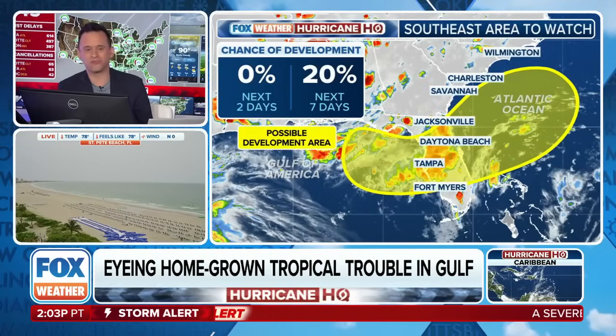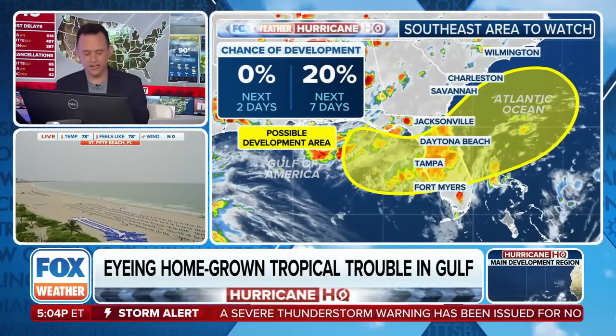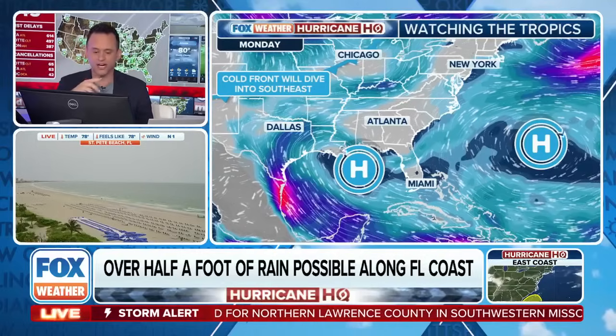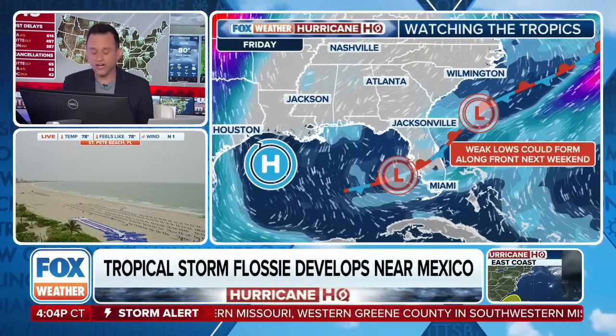That's called that for a reason. This is not a potential tropical cyclone yet. It's not a tropical depression. There's actually none of this stuff that you see in here. None of that thunderstorm activity has anything to do with why that area to watch is there. So again, it's the cold front that's over the U.S. right now. It gets off the coast, sets up shop over Florida, could get an area of low pressure develop along that front.